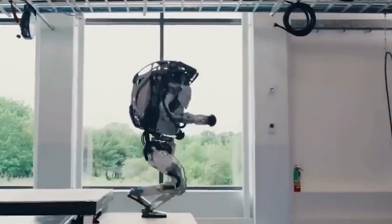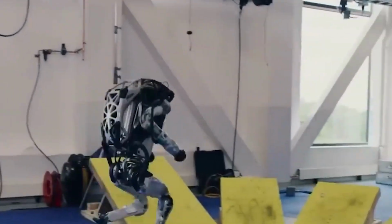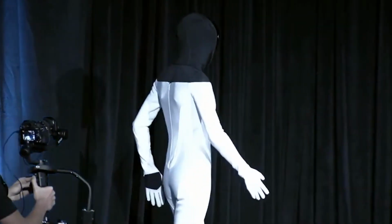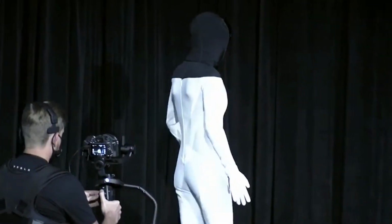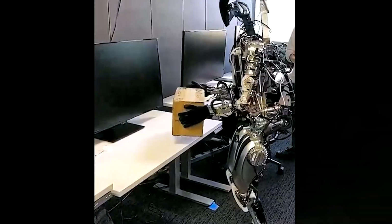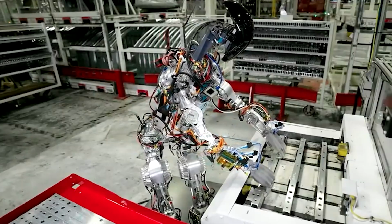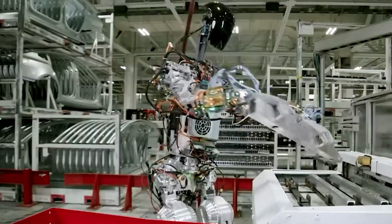After a brief turn about the stage, the robot left the stage before the rest of the presentation continued, which included presentations from more than a dozen members of the company's AI and hardware teams, and several short videos of the robot, now tethered for stability, carrying a box in an office, watering a plant, and lifting a small piece of metal in the Tesla factory in Fremont, California.